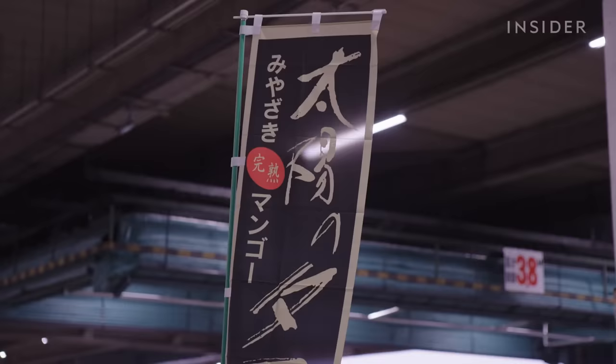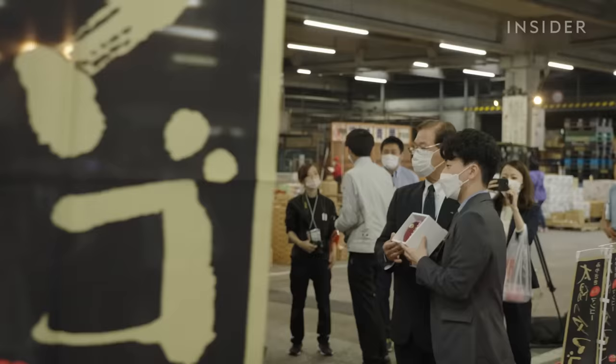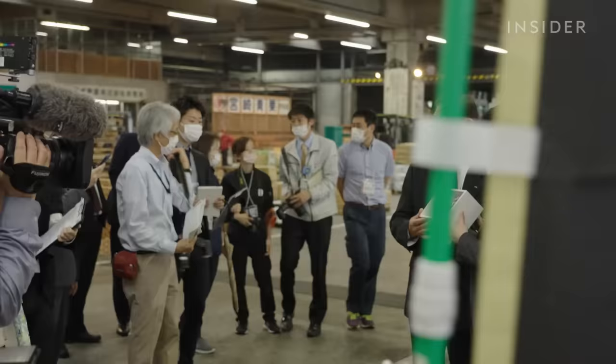It's the third year in a row his mangoes fetched the highest price at the auction. They have been bought by a department store in Fukuoka.